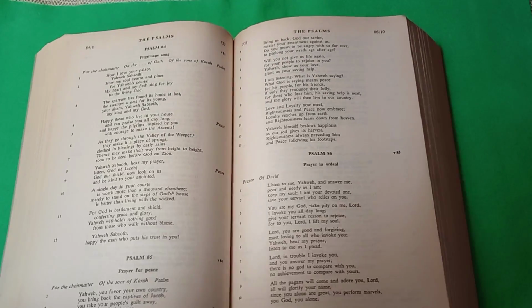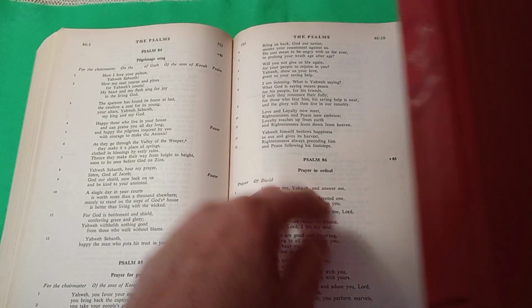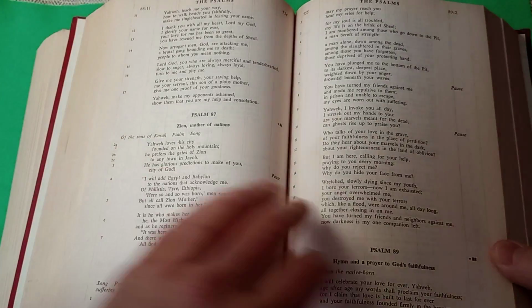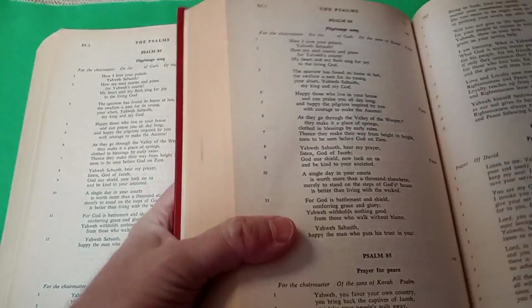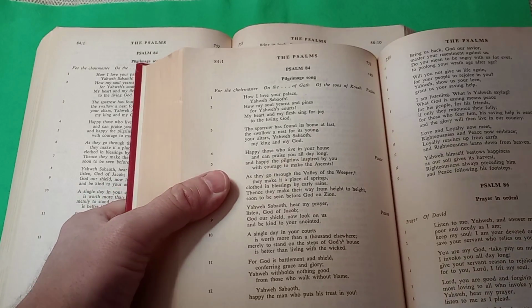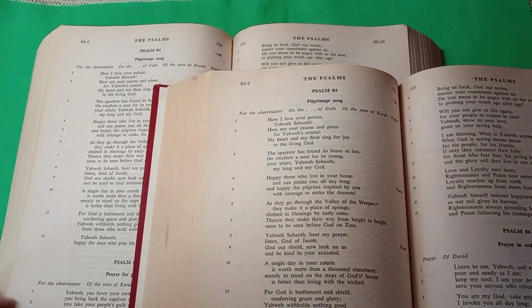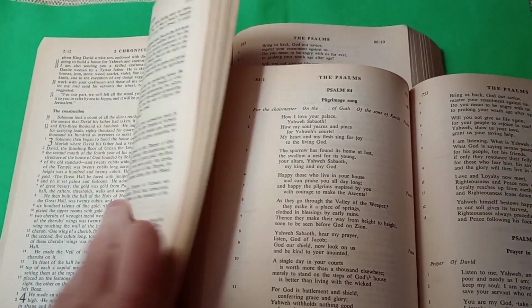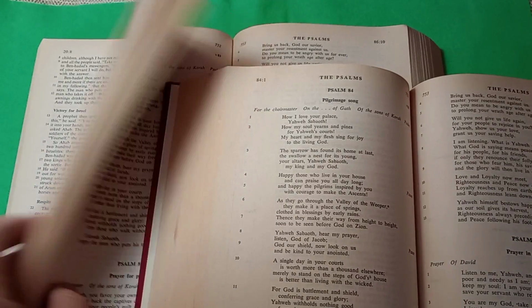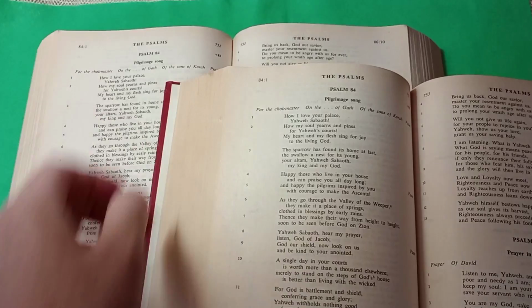Seems to have similar paper to the hardcover Reader's Edition. Let's go to Psalm 84 and check the oh, I almost had it one page off. That was pretty good. Check the page numbering. It is the same. So the same text block in both of these. Very similar paper, although this one doesn't have those vertical striations that this one has. And the paper isn't as oxidized, so it may be a different paper, but it feels similar.